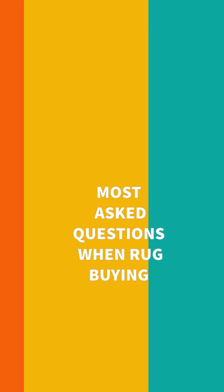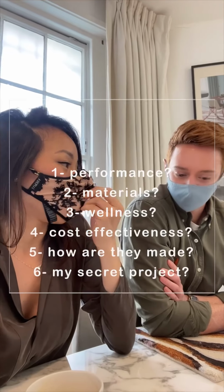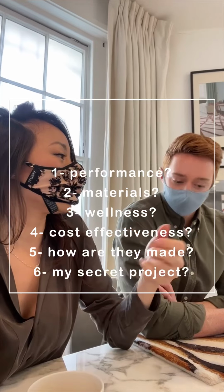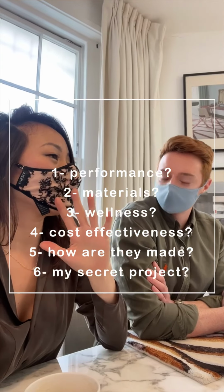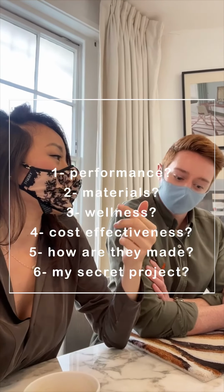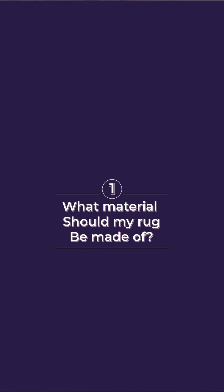We frequently get asked all sorts of questions, such as what's the best use for high traffic areas, for places with families, what type of fibers, synthetics, naturals, what you would recommend. It would be great to do a really brief overview on the differences between materials, costs, quality, value, and all sorts of stuff. Okay. Yeah. Start with wool at the top there.